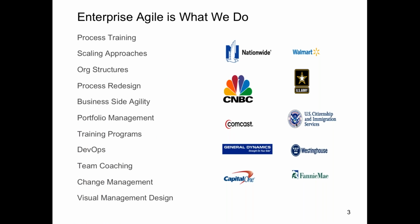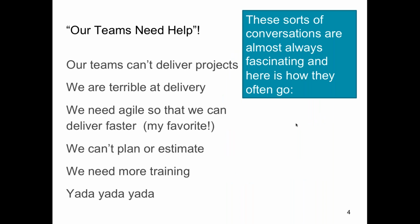We do a ton of enterprise Agile, and one of the things that we quite often do is help teams figure out how to visualize and manage the work that's coming through their organization, be it their team, their program, their line of business, or the entire enterprise. I'm going to show you some examples from some of the work that we've done at our clients. But first, a little background.